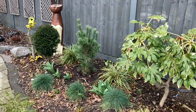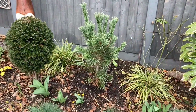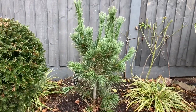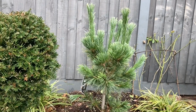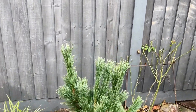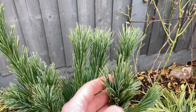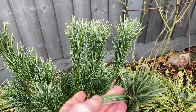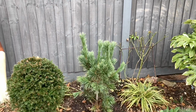But this one is my Pinus, and it's called Pinus 'Van der Wolf's Pyramid'. I've been learning the names. I think I've got it now. So that is beautiful. And you can see, if you look closely, it's kind of like two-tone. So you've got blue and dark green. Don't know if you can see that. That is beautiful. Very happy.